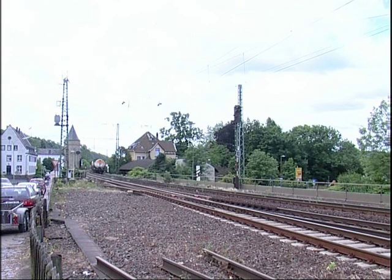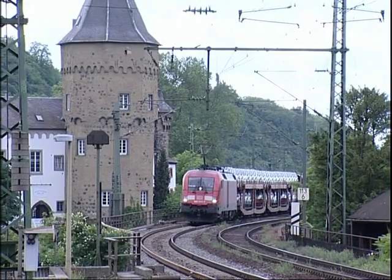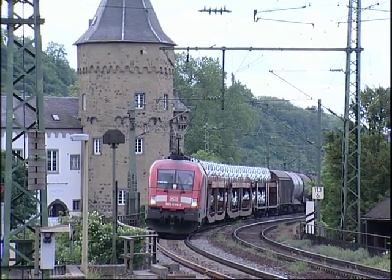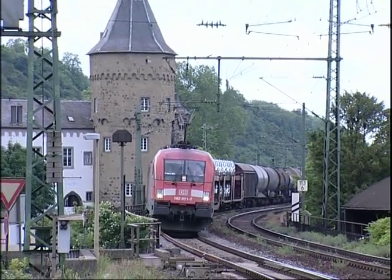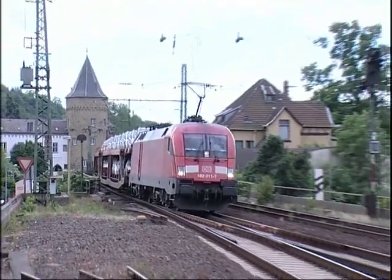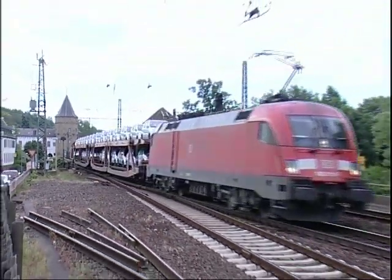German Class 182 Taurus number 182011 rounds the curve on a working from Linz in Austria to Gremberg Yard in Köln. DB has 20 such locomotives on its books and they are effectively identical to the Austrian Class 1116.